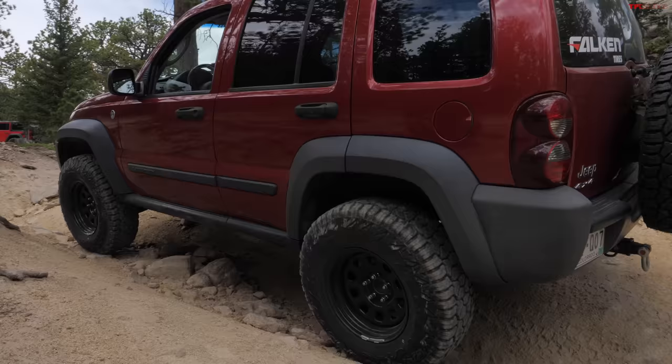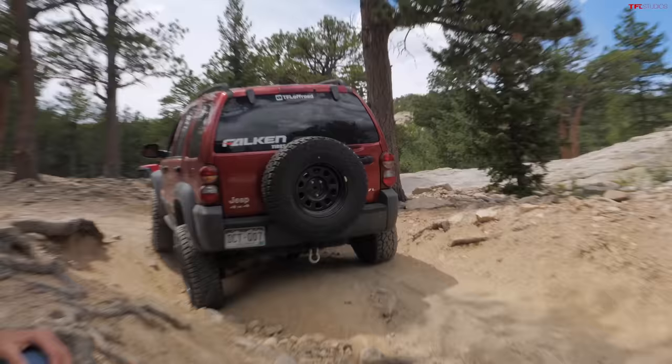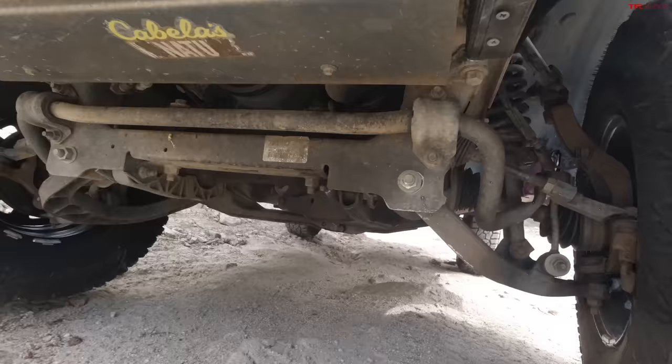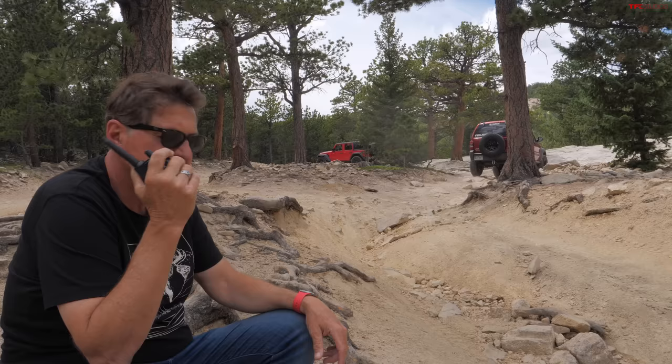All right, we're gonna get fully articulated here. Let's see if we can make it up this obstacle. Oh, beast! Look at that! We definitely have some brake lock differential in play, because that was fully articulated. It didn't make it look easy, but you didn't make it look hard. This thing is a little beast! I'm really having a lot of fun!